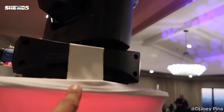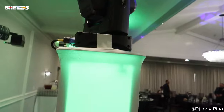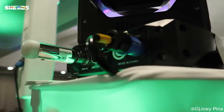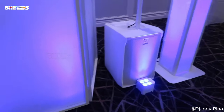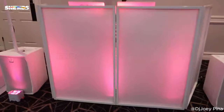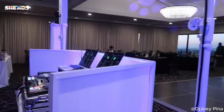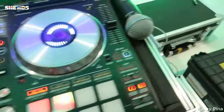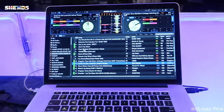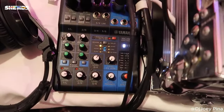I put some gaff tape to hold them down. We're using some DMX donors. And back over here, let me show you guys what we're using for our controllers. We're using the, again, SX3. What else do we have? Serato, backup laptop, Yamaha MGO6X.